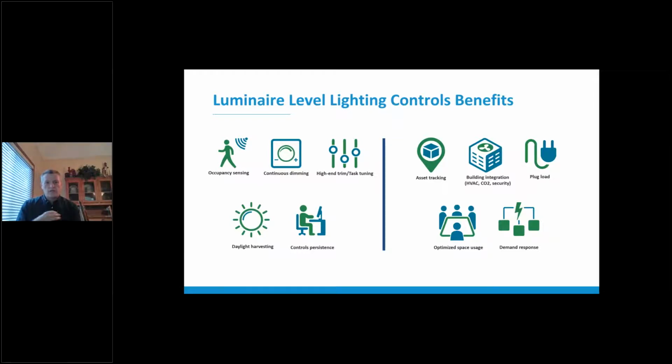We found that we, as in NIA, when we started this second report with DLC, we're very interested in this granularity of data that comes from having a sensor in every fixture. And we feel like it adds to some of these non-energy benefits in a way that's very beneficial. It increases the amount of data and the areas it can see for that asset tracking or for the integration, plug load, space optimization, and demand response. So it does everything that the network lighting controls do. We just think that you get more information, so it does it better, may not be the right word, but in a different way. So those are what we looked at inside the report.